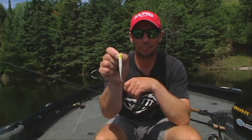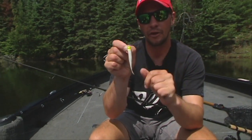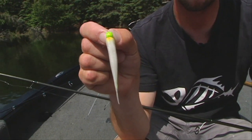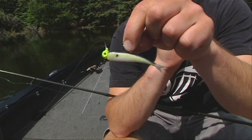But yeah, see how that's perfectly straight? You want that. If the bait is bent or kinked, it's gonna spin when you're pulling it through the water, and you're not gonna catch as many fish, and it's gonna twist your line up really bad. So you want that bait to be perfectly straight, and you're gonna catch a lot of fish on it.